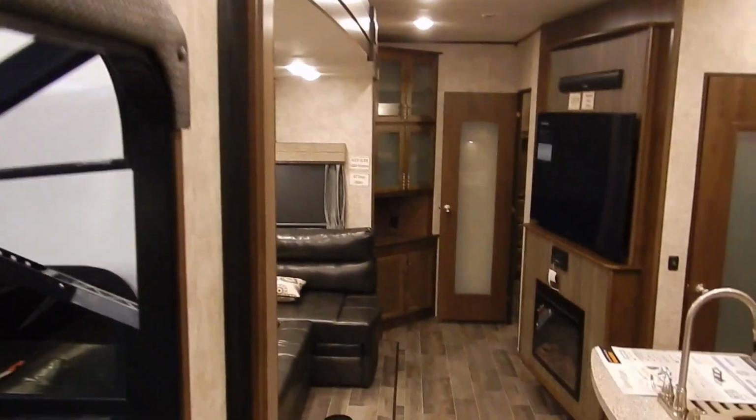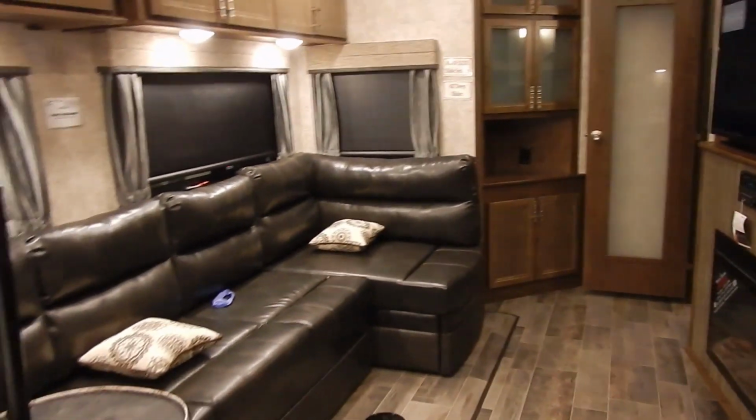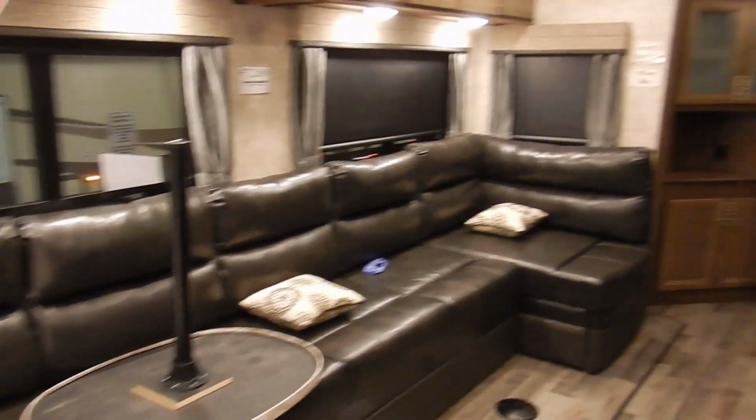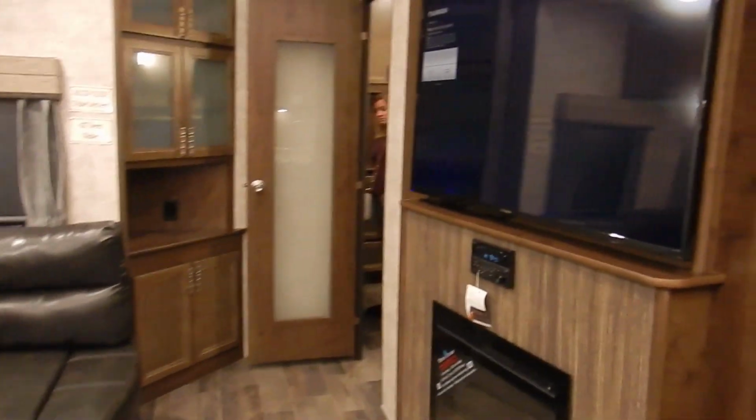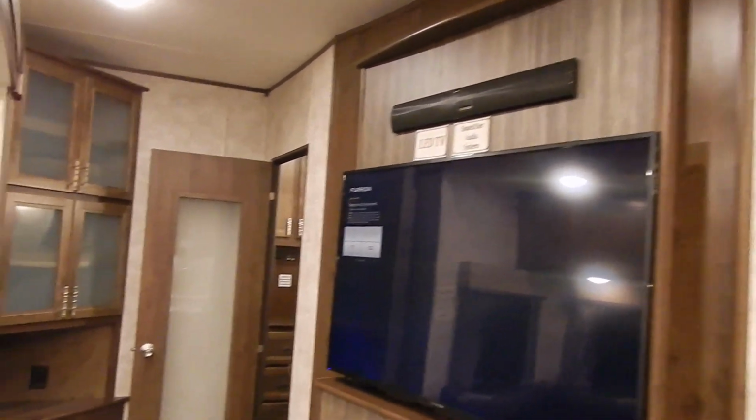I also liked the unique styling on the doors. The extra trim gave it a little bit higher end feel. You'll notice there was no separate dinette in this model. It had a large couch with 2 tables that could be put in when needed for dining, or that can be removed to give you a nice open living room area.